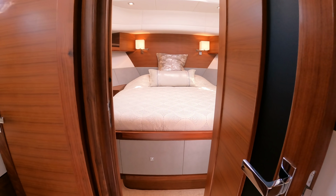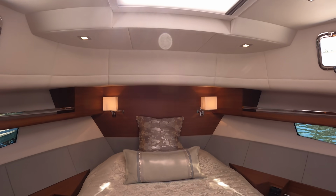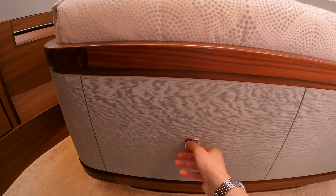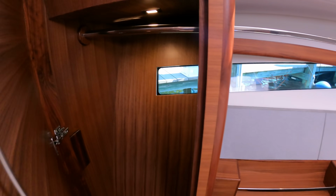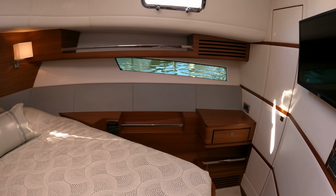Stepping forward is the VIP cabin. You have a double bed in here. There's a skylight above with a shade. Some storage underneath the bed. And a hanging locker. I also really like that they utilize all of this extra dead space as storage space. Here is a second hanging locker.